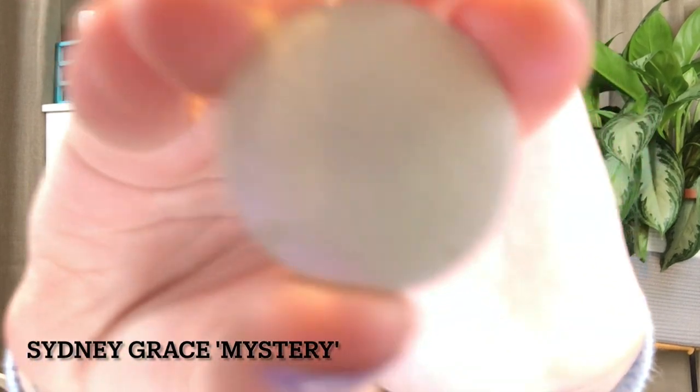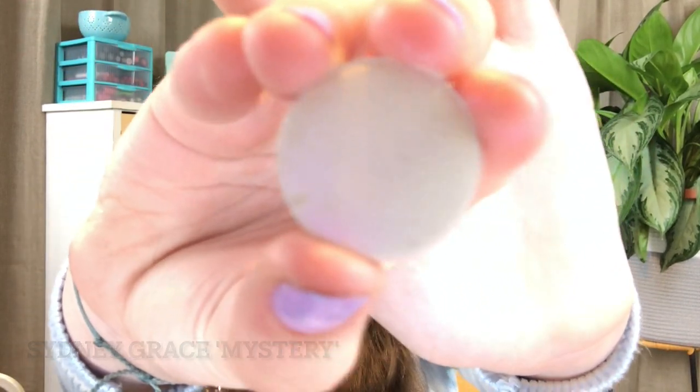Next, I'm going to pick out this one. I really like this one. It's like duochrome, like a pink and a white. I really like that. I think that's fun.